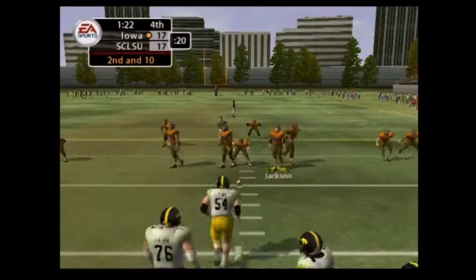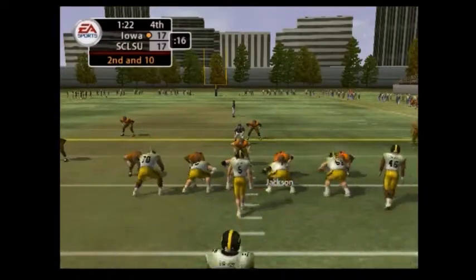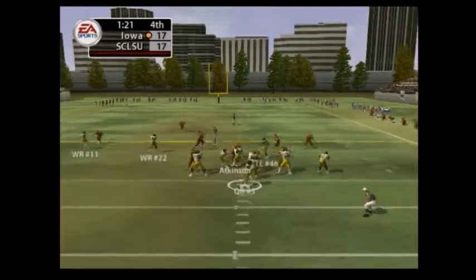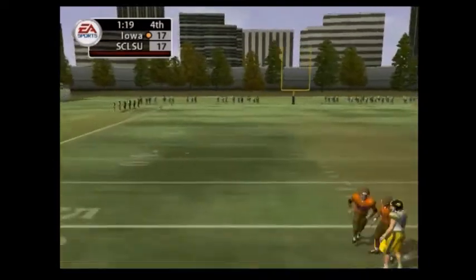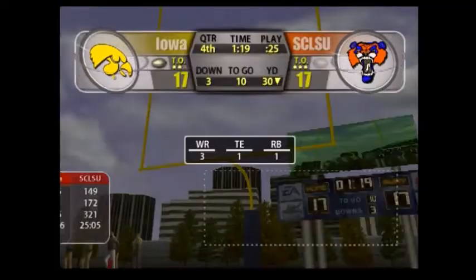So it's second and 10. Ball on the 30-yard line. Iowa goes with the ace set here. Back to pass. Across the middle. And they couldn't hook up on that one. He just led his wide out a little too much that time.